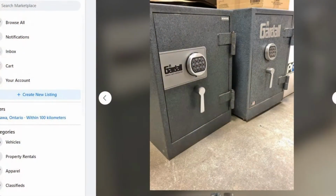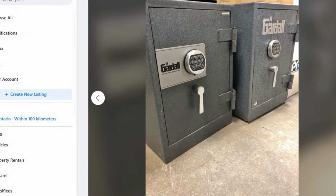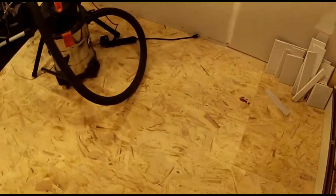But ultimately, I ended up spending $700 for this safe in the used market. I thought it was the most reputable out of the 3 brands I looked at. It was heavier than the other 2 safes combined, had a removable door, and it was made in the USA.